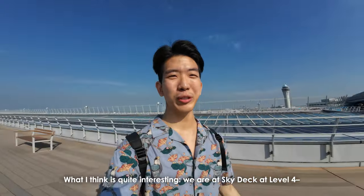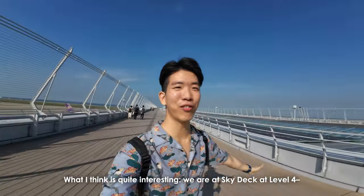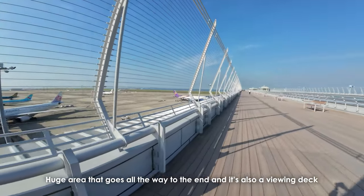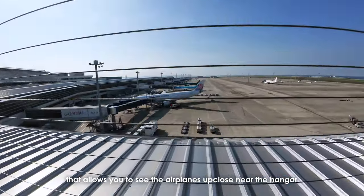What I think is quite interesting, we are at the sky deck at level 4. Huge area that goes all the way to the end and is also a viewing deck that allows you to see the airplanes up close near the hangar. How cool is that?